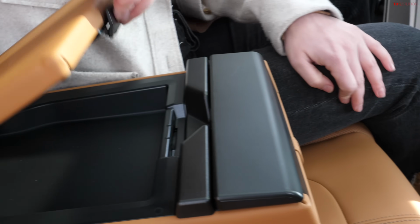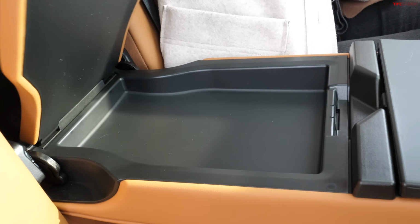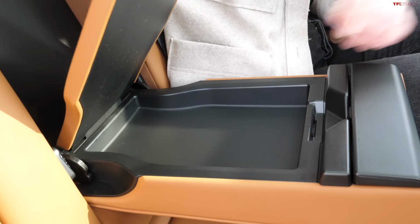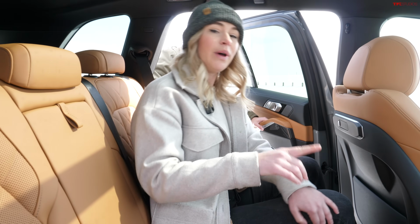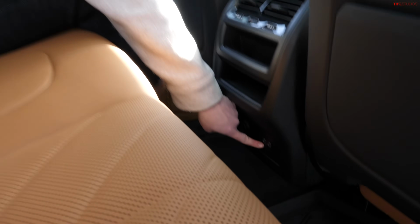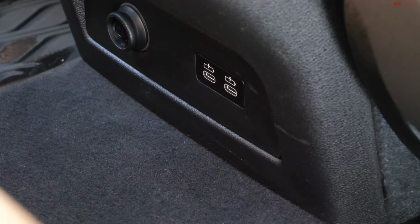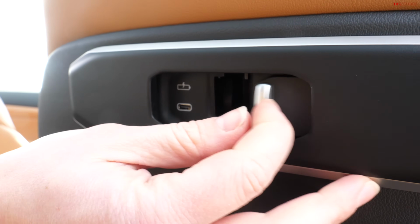And then down here, you've got a little cubby to keep things like your diary, or whatever else you want to put in there. It's a very shallow cubby, but in either case, it is comfortable. You do have tons of charging locations. We've got 2 USB-C ports at the bottom, and then in the back of each seat, there's actually another USB-C port. So that is nice to have.